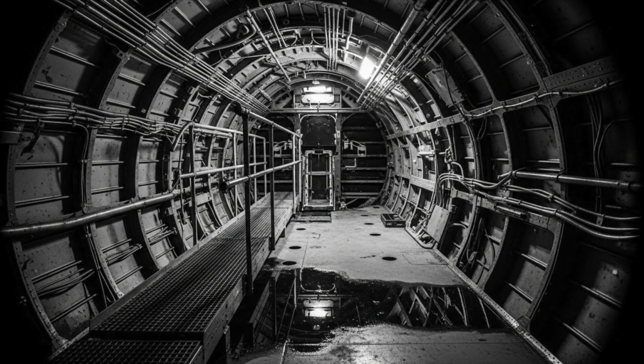The fuselage was also a maze of hydraulic lines. The B-24 used high-pressure fluid for everything: landing gear, flaps, turrets. These lines leaked constantly. The floor of a B-24 was usually slick with red hydraulic fluid.